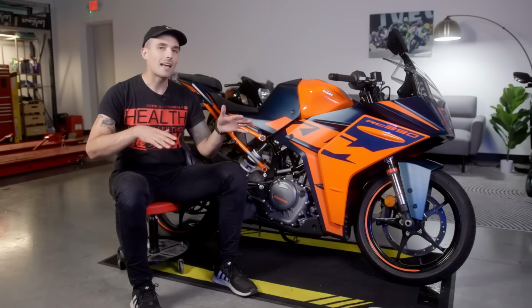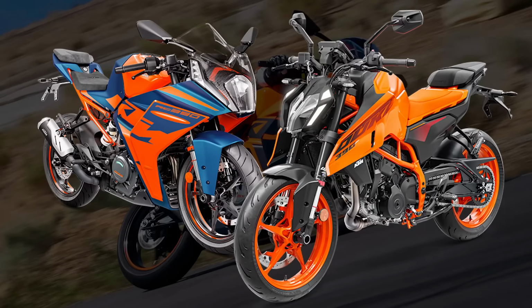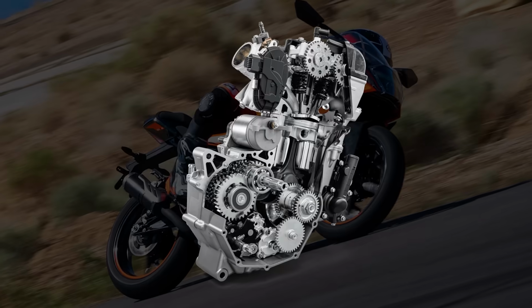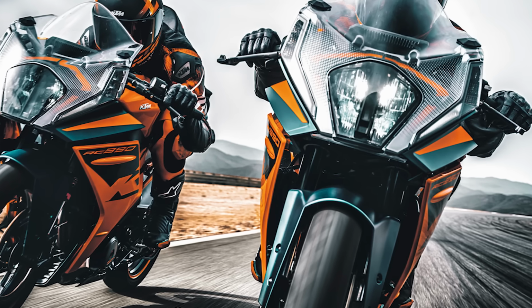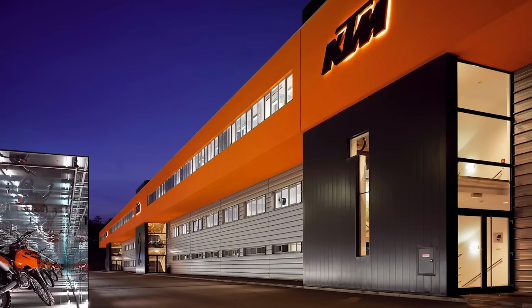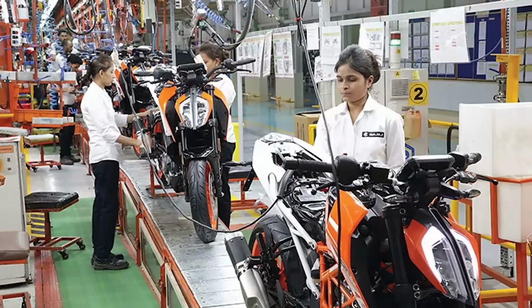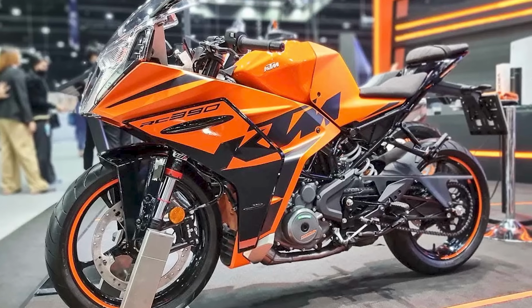It's impossible to talk about the RC390 without simultaneously talking about the Duke. These motorcycles are small displacement sport and naked bikes from KTM that are both built around a 373cc single-cylinder engine. These bikes are the result of KTM's joint ownership with Bajaj Auto in India. The concept originated in Austria, but all other aspects, including design and final production development, were carried out by India and Bajaj. That's why it's one of the most popular bikes over there and is seen as a top-tier bike.